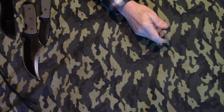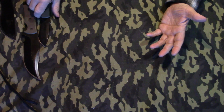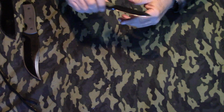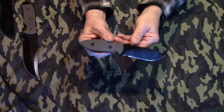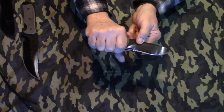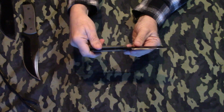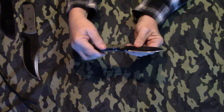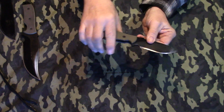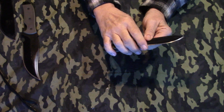All right, so then we're going to talk about the Grayman. Again, I don't have the Dafar Defender, but I don't really need it here. I just wanted to show you these knives up close so you can get a feel as to exactly what you're getting when you're getting a Grayman knife. All these are 1095 steel. All of them have the single bevel grind on them. This has got a finger choil here.